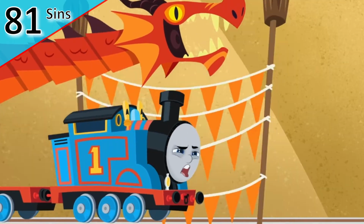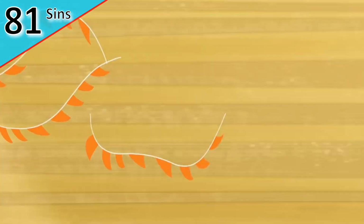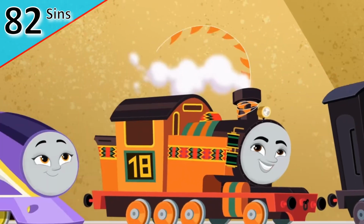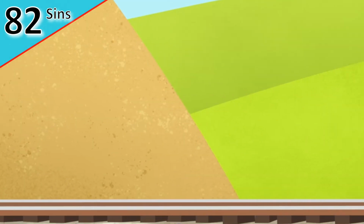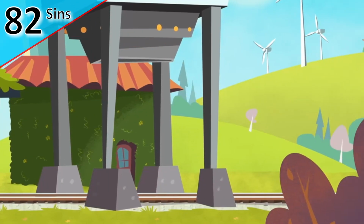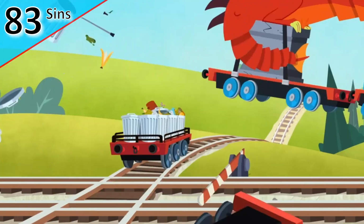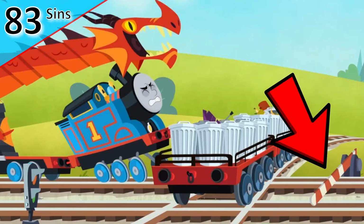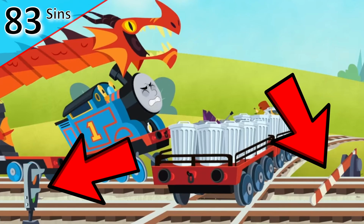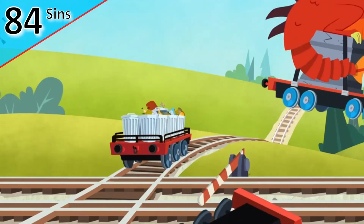Who decided it was a good idea to hang streamers across a railway track? Also, how do the streamers magically attach themselves to 4 different engines? Notice how there is only 1 gate and only 1 railway signal facing only 1 direction at this crossing? This was an accident waiting to happen.